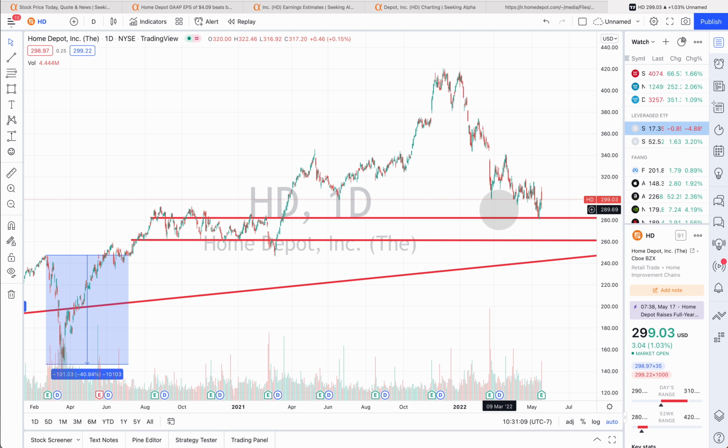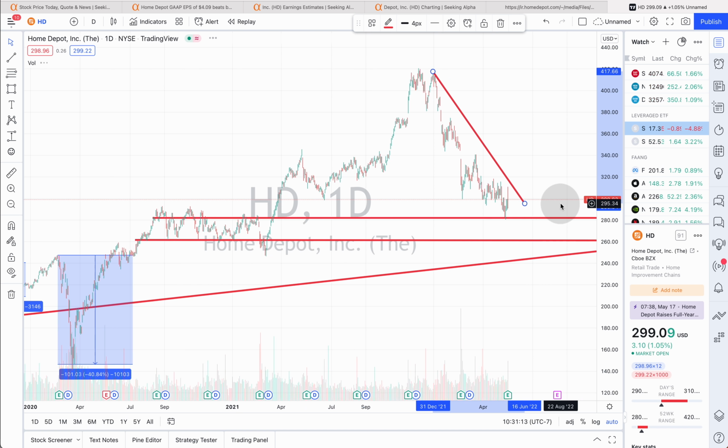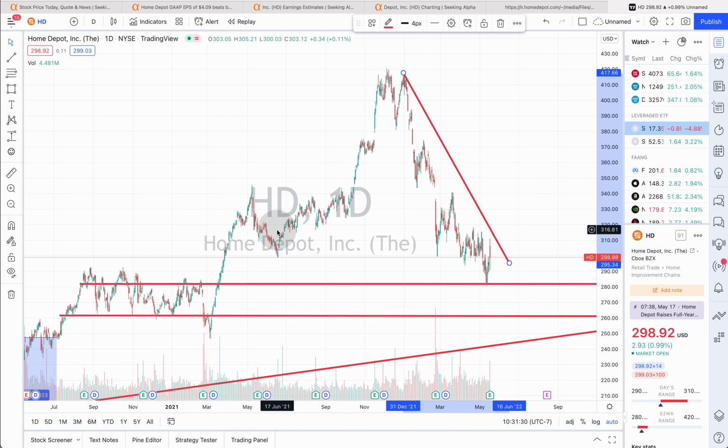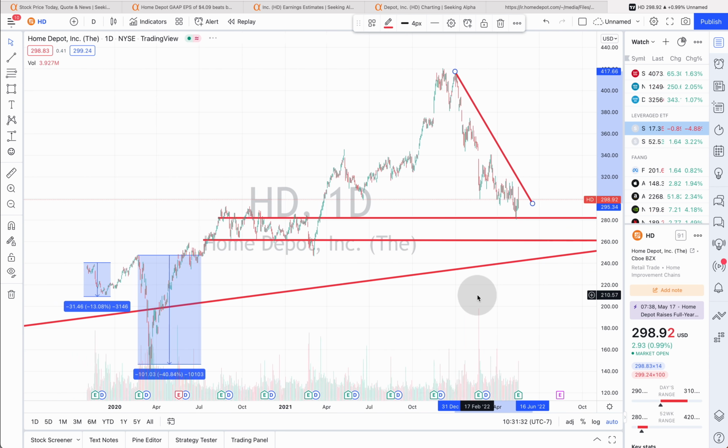Now, I do want to zoom in here and look at this more from a daily perspective. And we do see this stock clearly in this well-defined downtrend. There are some areas of support down for this stock. We did see buyers step in at about this 280 level. There's some sideways consolidation back here that this stock made for a few quarters in a row between 260 and 280. I would expect personally Home Depot to find some footing here.